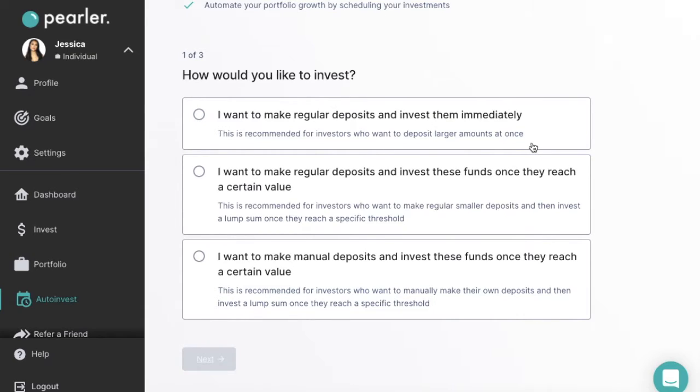Then you've got the option of, I want to make regular deposits and invest these funds once they reach a certain value. This is recommended for investors who want to make regular smaller deposits and then invest a lump sum once they reach a specific threshold. So this would be something along the lines of, I'm going to make deposits of $100 per week, and once I reach $500, then I want you to invest in the shares that I've already pre-selected.